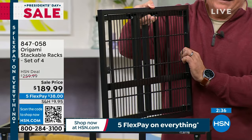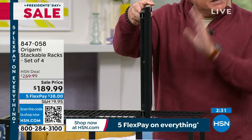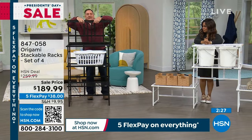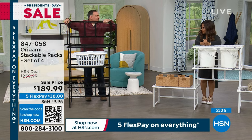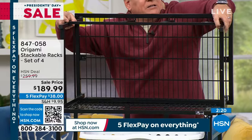Look how skinny that is. I know, isn't that amazing? That's the thing that blows my mind with Origami, because it is powder-coated steel and, because of the design, I can take something that can be that thin but then put 150 pounds on it. That seems counterintuitive, but with Origami, they make the impossible possible.